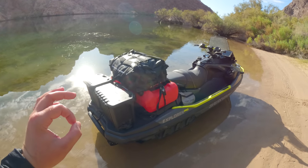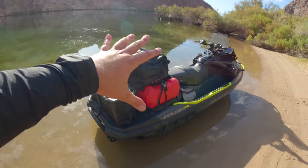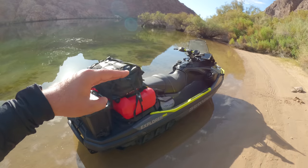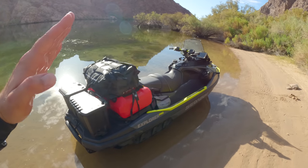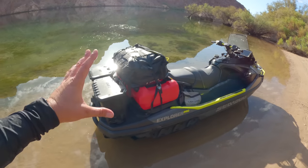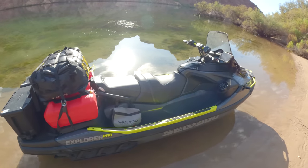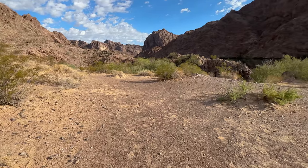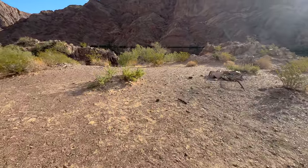I cannot get over how amazing this thing is and how well it does with the additional weight on the back. What I tend to do is trim the nose down with the VTS, and that just kind of levels you out a little bit. And then honestly, it doesn't feel that much different to riding without all of this stuff. Absolutely bloody fantastic.